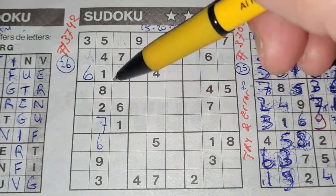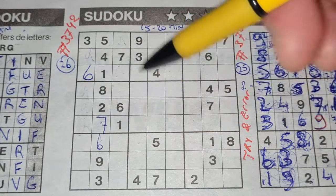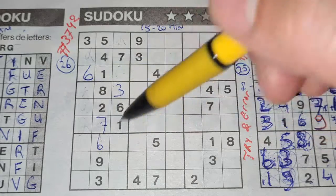1, 2, 3, 4 missing numbers in this big square. One of the missing numbers is a 3. We see here 3, no 3 in these 3 boxes. So one box left for the 3. Should be there.